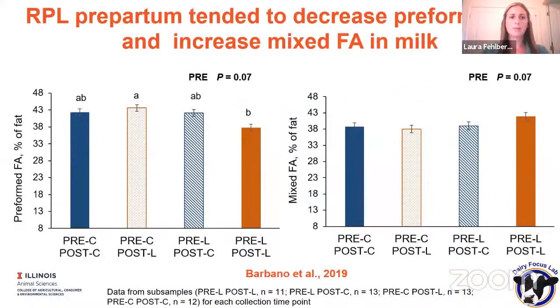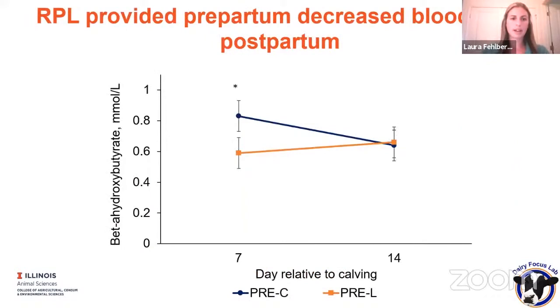And then lastly, when we fed rumen-protected lysine prepartum, there was a tendency to decrease preformed fatty acids and increase de novo fatty acids in milk. And this likely indicates that cows that were consuming rumen-protected lysine did not have to mobilize body stores to make milk fatty acids, and were actually able to do it from the nutrients that they were consuming. This is further emphasized by a decrease in beta-hydroxybutyrate at 7 days postpartum when rumen-protected lysine was consumed prepartum, emphasizing that cows were not having to mobilize.